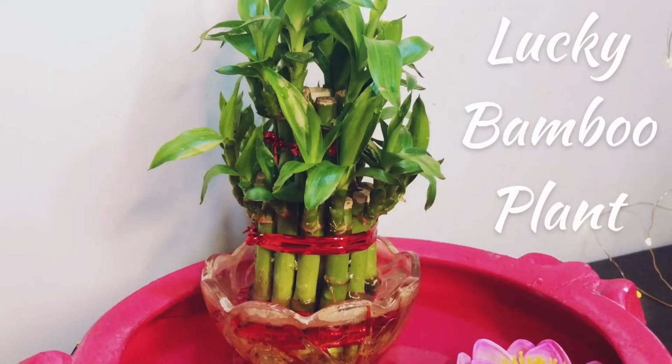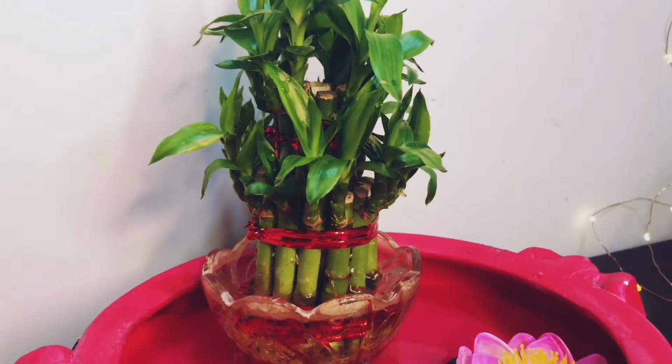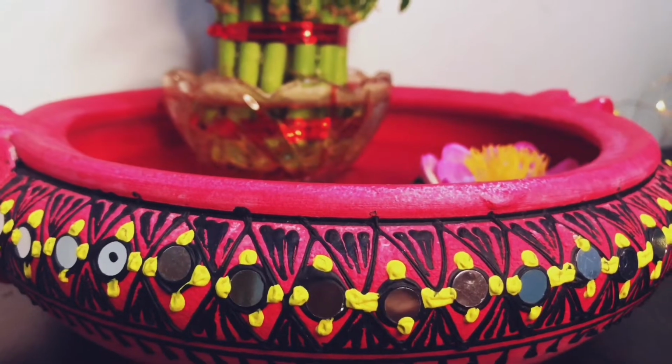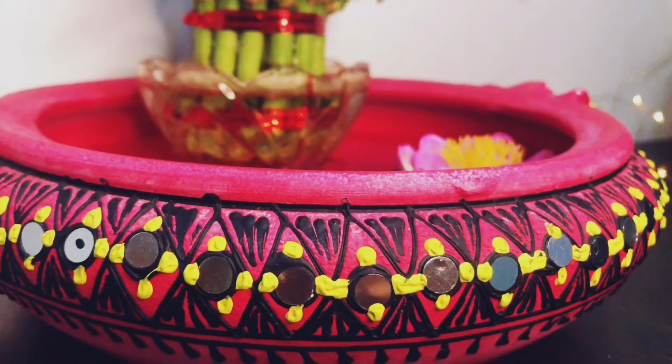Lucky bamboo are mostly imported from China. If you want to add greenery to a darker spot, then this is the best plant. This plant can be grown in water and soil. Grow this in water and change the water every 2 to 4 weeks.